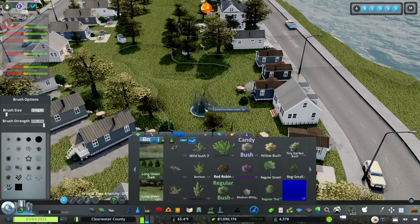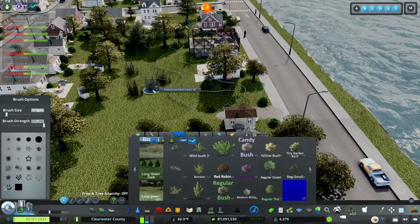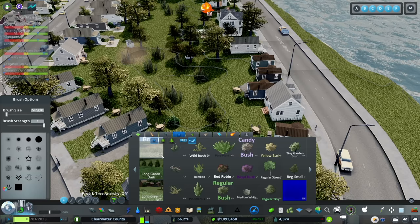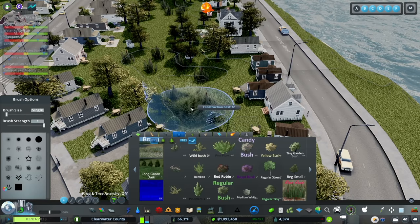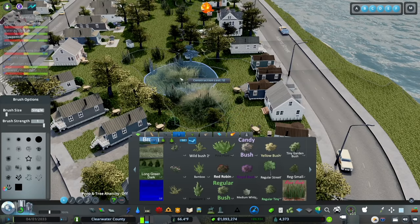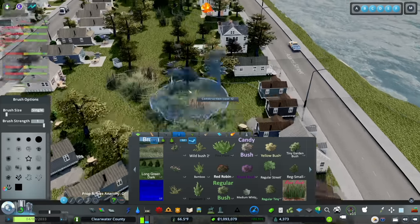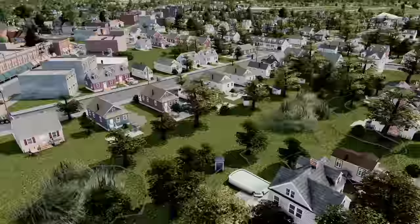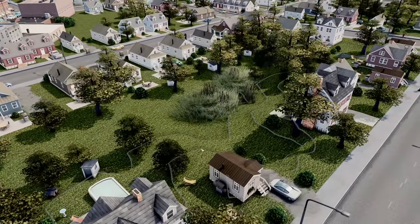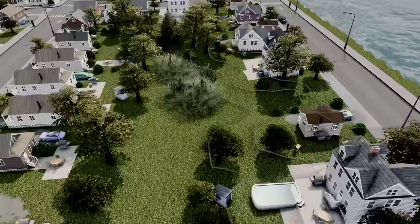Okay, river reeds. So we're going to place a few of these. And to me, that looks very water-like. It's what you'd see if there was wetland there. And then we're gonna place some longer grasses, assuming that no one would mow this. And I just think that that looks a little bit better. Look at those grasses just blowing in the wind. I like that. I think that it's pretty wild.